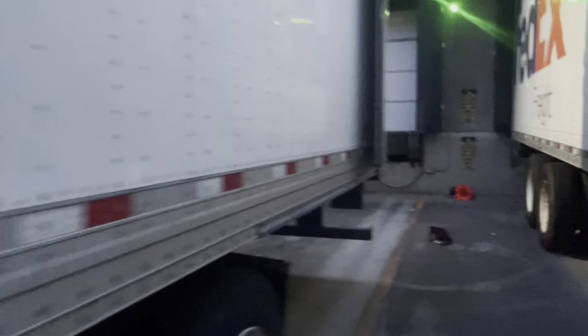Now we're gonna go check the door real fast. Close the door. This is an empty trailer, so y'all can see the inside of it. It don't matter to me, but close the doors. Set the doors. Boom, empty trailer. Same thing. Other side. Set the door.